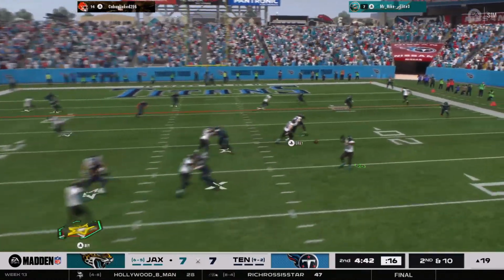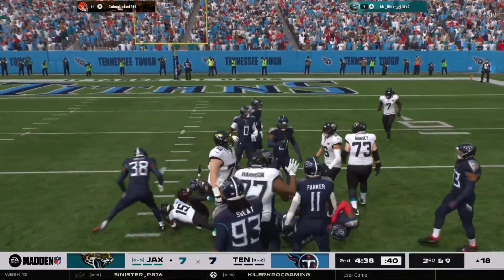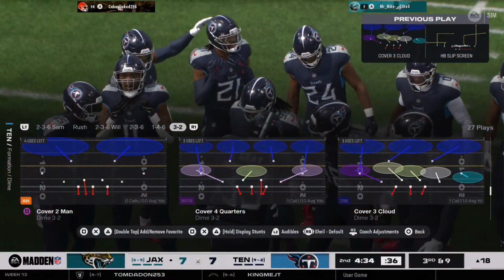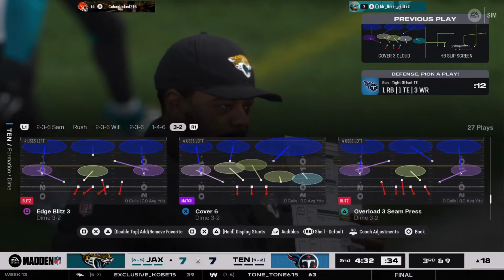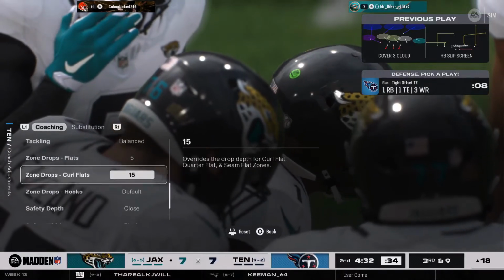Looking to throw here. Here comes the screen for Etienne. And this one does not go far. That's a defense's goal, right, Kate? Just get us to 3rd down so we can have a chance to get off the field. And that was a good adjustment on that stop in particular, when the back ended up being the target, and they were able to keep him short of the sticks.